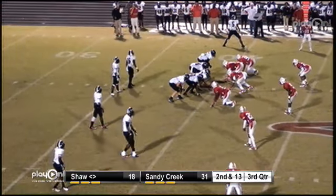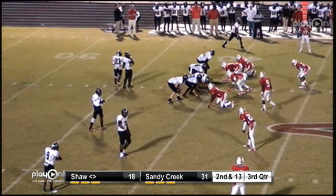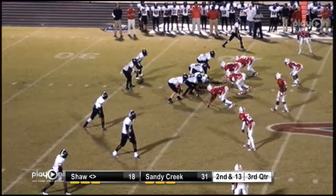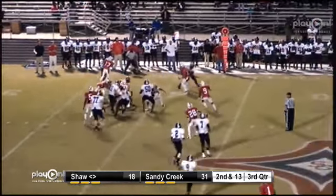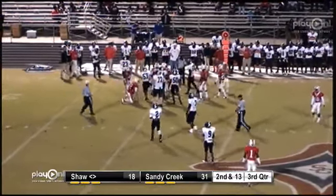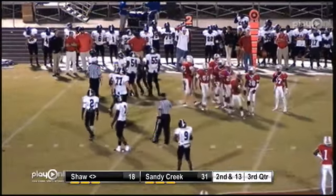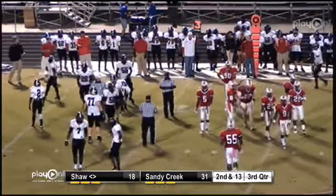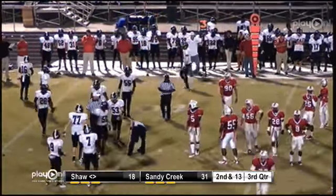Trips to the right, one to the left. Levante Williams stands alone to the far side. Purder, Long, and Jeffrey to the near side in the trips formation. He's going to keep it in the option. Yes, he's going to have to pull it down and run, and then Sandy Creek doing another great job of closing that one up. Yeah, big hit there again. They spread him out, kept it wide, and as they tried to cut back into the inside, they just gobbled him up. Kari Lane on the stop for Sandy Creek.